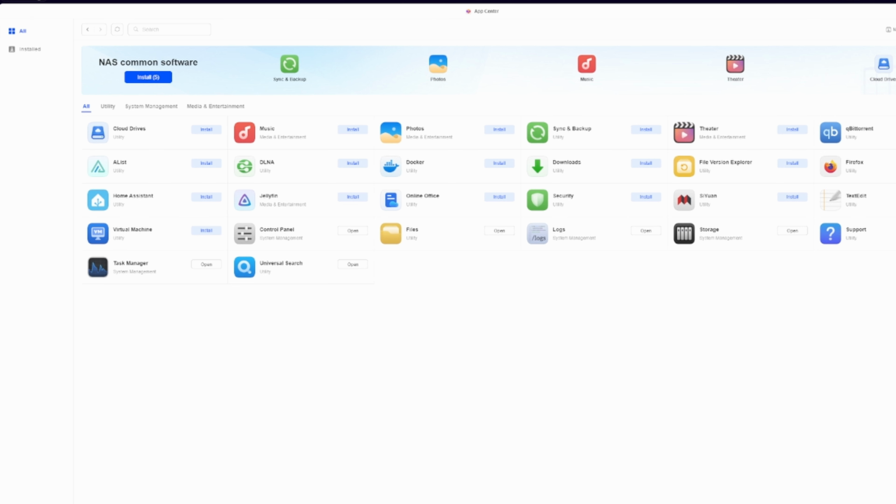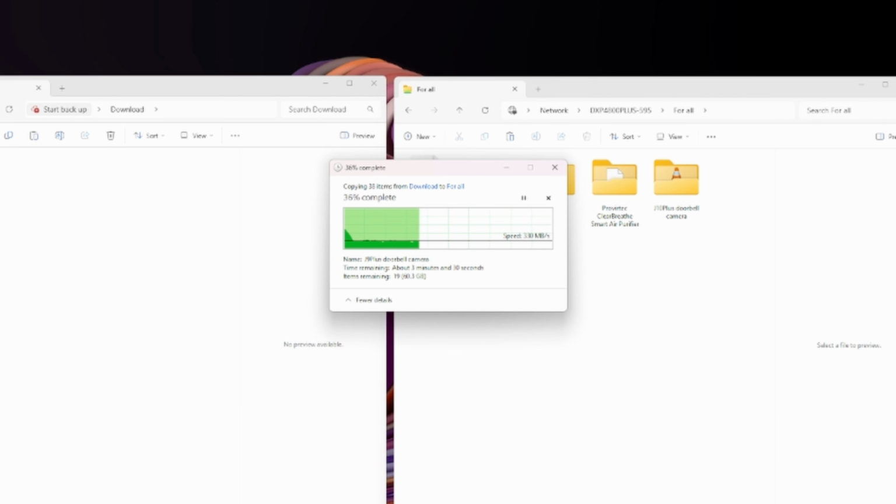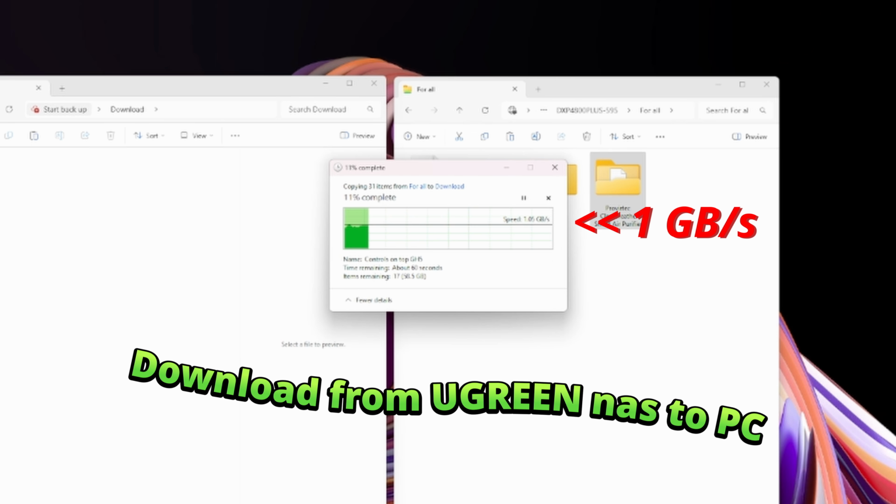Right, so that's that. Now then, let's do a speed test because I want to see how fast you can upload and download. The uploads are not as fast as the downloads, and that is purely down to the read-write speeds. My computer has M.2s as the actual C drive, so it's easier for it to write really fast to that than it is to write to the Western Digital Reds, which do not have that kind of speed. But it did perform very well.